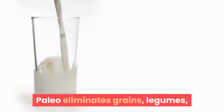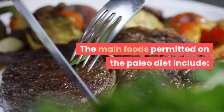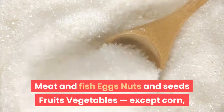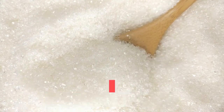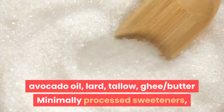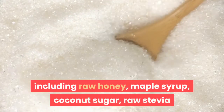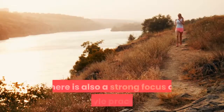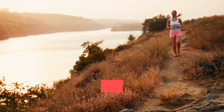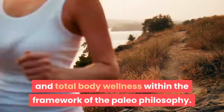Paleo eliminates grains, legumes, processed sugar and most sources of dairy. The main foods permitted on the paleo diet include meat and fish, eggs, nuts and seeds, fruits, vegetables, except corn, which is a grain, selected fats and oils, such as coconut oil, olive oil, avocado oil, lard, tallow, ghee, butter, and minimally processed sweeteners, including raw honey, maple syrup, coconut sugar, raw stevia. For most, paleo is about more than just a diet. There is also a strong focus on lifestyle practices, the environmental impact of food choices and total body wellness within the framework of the paleo philosophy.